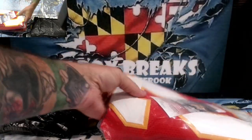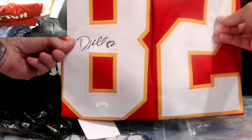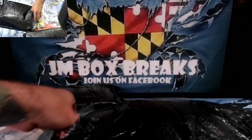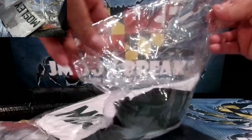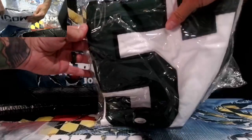Number 5. We got a Dante Hall. Kansas City. That one is JSA. Next jersey is CJ Mosley. That's a damn thing. I'll just show it here. I'm going to take it out, take a picture though. But CJ Mosley, and that one is JSA.